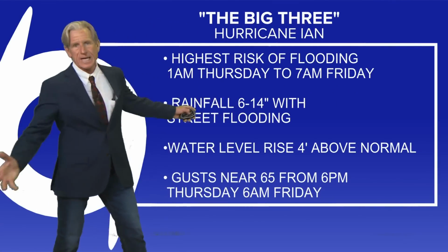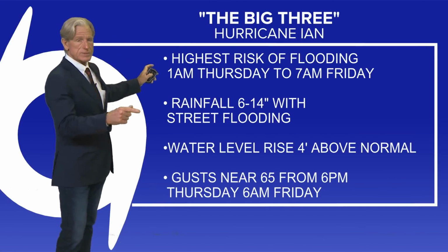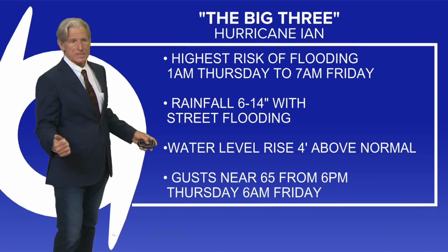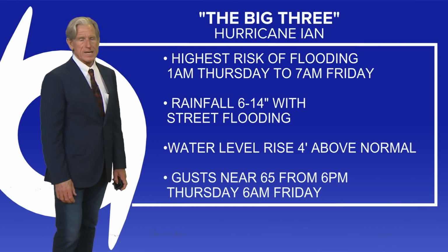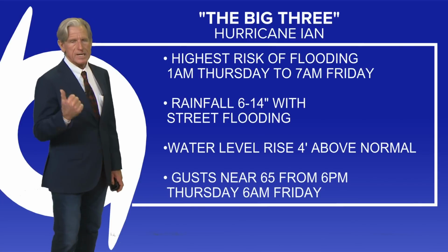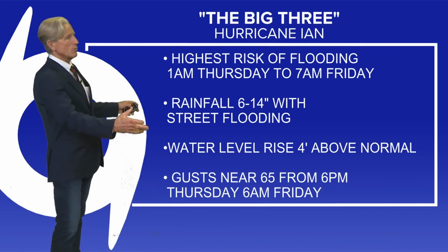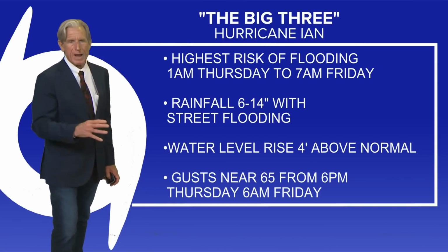So with all of that said, here's our headline. The highest risk of flooding, so that's the accumulative rains and the high tides, will be from tonight's high tide, 1 a.m. Thursday, through 7 a.m. on Friday. That's 3 high tides: early Thursday, Friday afternoon, and then early Friday. Rainfall total 6 to 14 inches. And overall, the water level is rising about 4 feet. We're going to wrap it up for now.